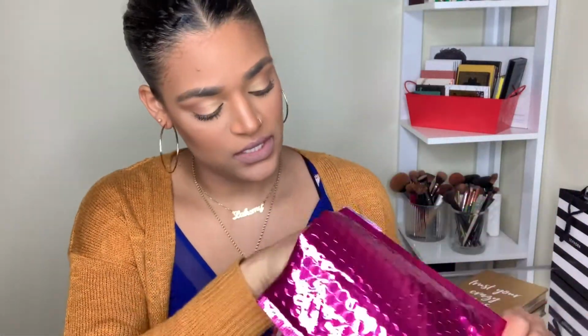Let me start rambling. If you guys want to watch my unbagging of the Ipsy Glam bag for January 2019, then stay tuned. Alright, you guys, so you already know the deal. This is what the bag comes in. It's a nice fuchsia foiled envelope bag. It has my address on the front and I'm not gonna show that. I already opened it up for you guys. And let's just dig in here and see what we have.